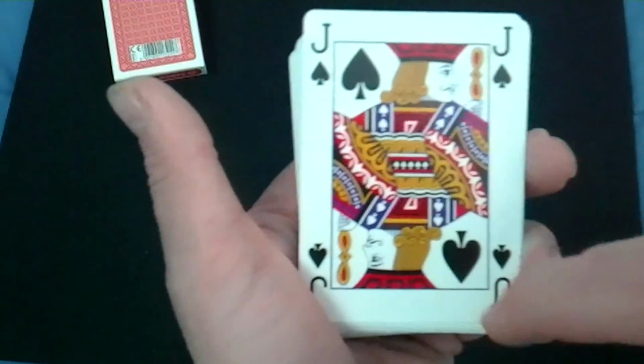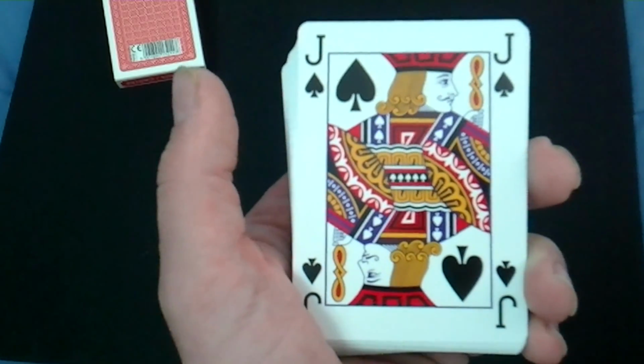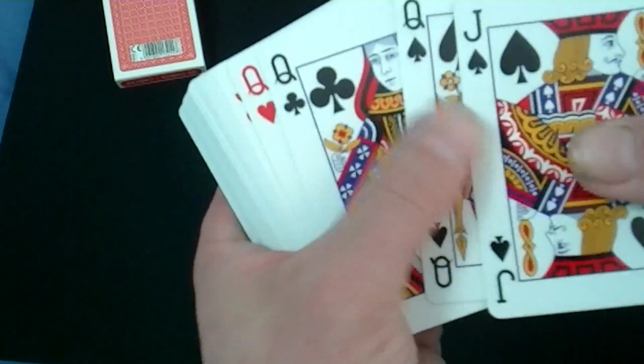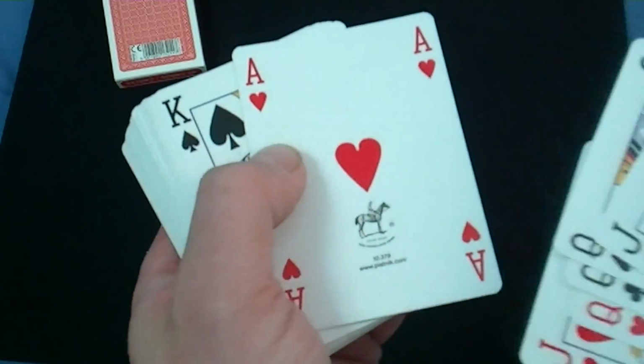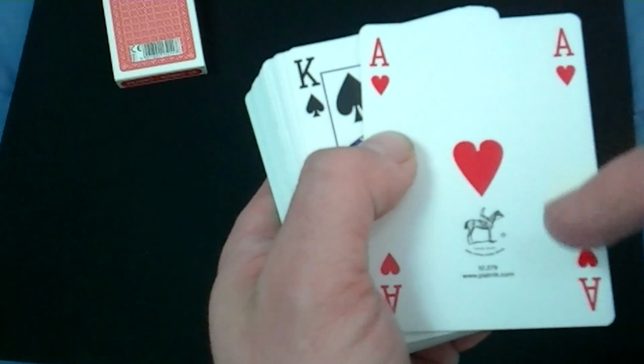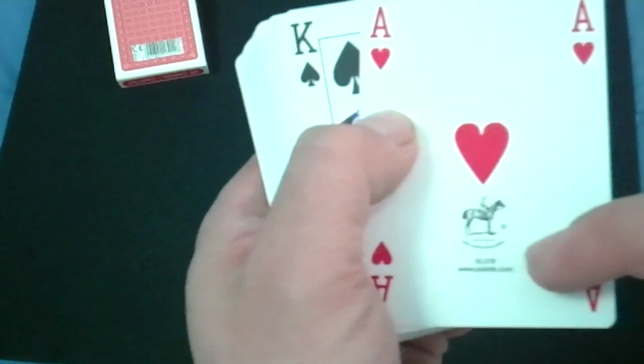These ones are plastic coated. The cards have 4 indices, similar to some of the USPCC and Bicycle decks, as you can see, very similar. Nothing too special about them. The Ace of Hearts has, again, they all have 4 indices, fairly standard hard pip, and it's got this trademark logo on the bottom, as well as Piatnik.com, and some numbers.